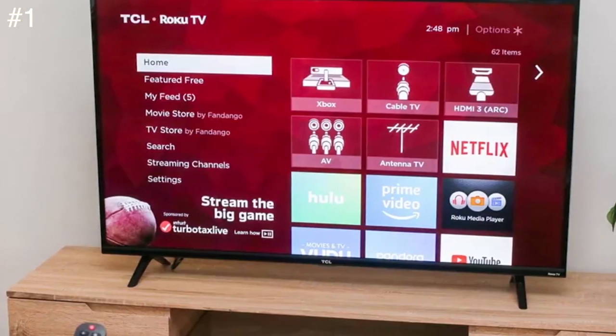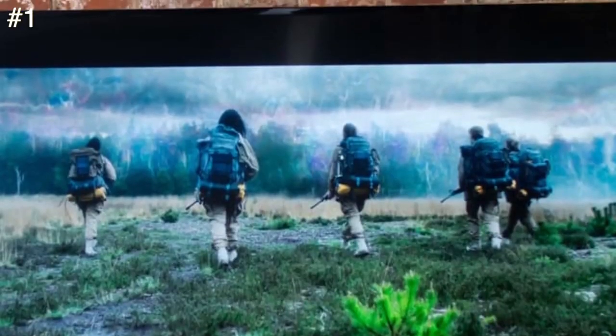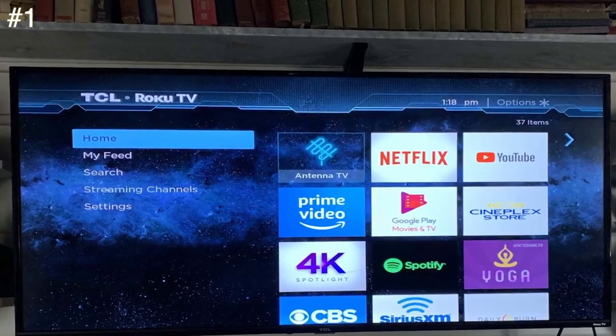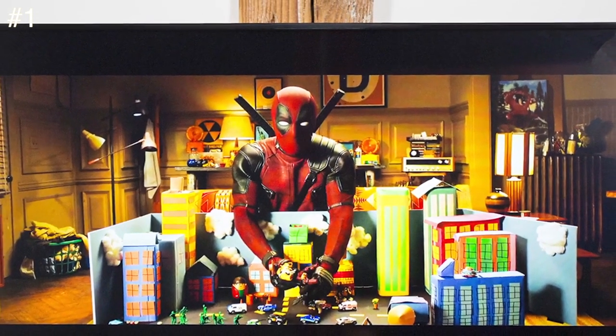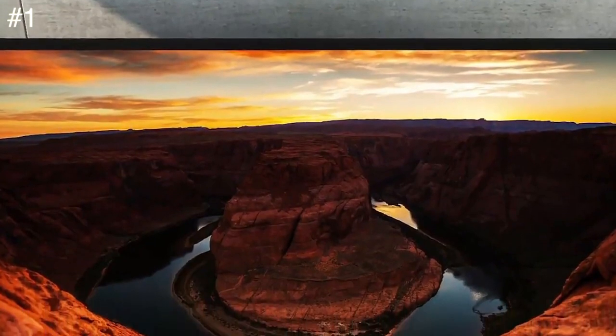Number 1. TCL 50S425 50-inch 4K Smart TV. The TCL 50S425 TV gives you all the smart TV features you want at a much more affordable price. The sizable 50-inch screen has 4K resolution and HDR 10 for picture quality that's typically seen in much more expensive TVs. Your favorite shows and movies will look great on this screen, and so will video games.